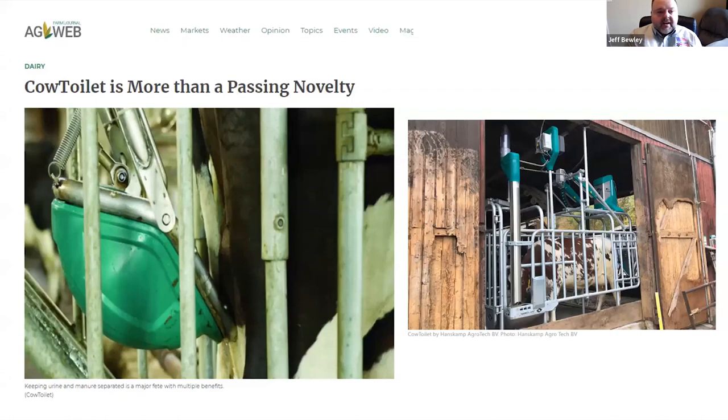Another Dutch technology is the cow toilet. This cow toilet concept basically is looking at ammonia removal or reducing the amount of ammonia that's released into the environment.